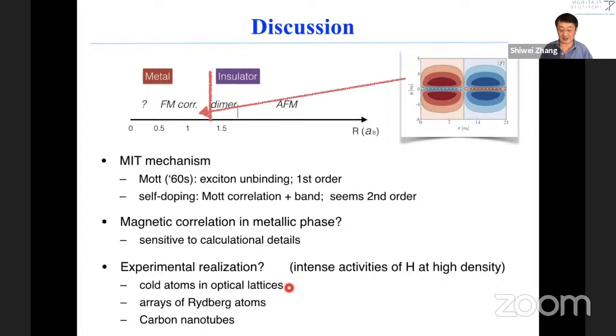Realizing this chain, for example, cold atoms in optical lattices might be a possibility, or arrays of these Rydberg atoms, or the wonderful things they could do with Rydberg atoms. And carbon nanotubes, so carbon chains have been isolated already in a carbon nanotube. So this is a hydrogen sort of equivalent of that. Of course, we could also go study the hydrogen or the carbon chain. But it seems like these are really rich systems that are simple enough for really rigorous treatment.